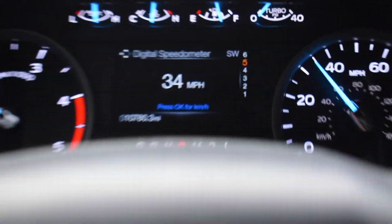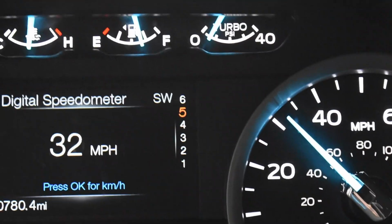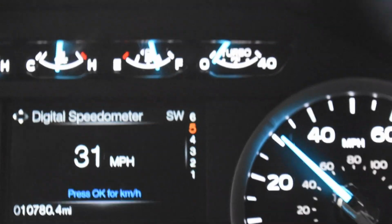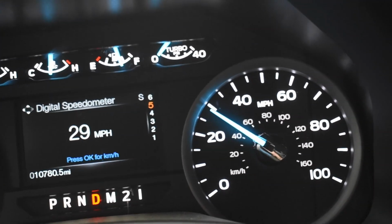Now, one thing that is crazy, this is a 6-speed gearbox, and one thing Ford does really nicely is that even though you're in drive, it always shows you what gear you're currently in. Well, that is one thing that's crazy. Look, I'm going 30 miles per hour in 5th gear, and I was just climbing a slight grade. This thing is geared for fuel economy. It's always trying to be in the highest gear possible.